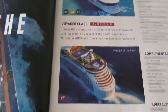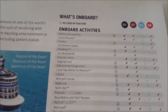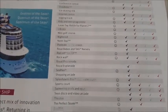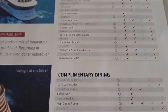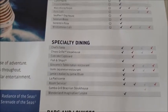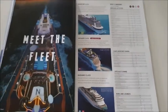So talking about the classes of ships, very exciting. And over here, what's on board? Breaks it down to all the activities. Complimentary dining, specialty dining, and bars and lounges on board. So very cool.